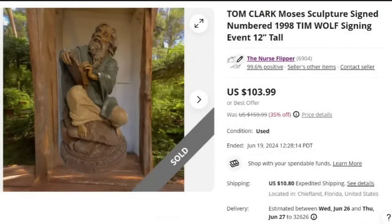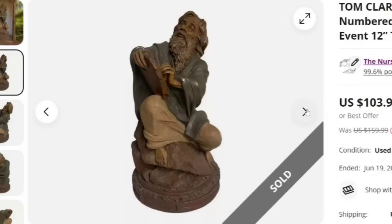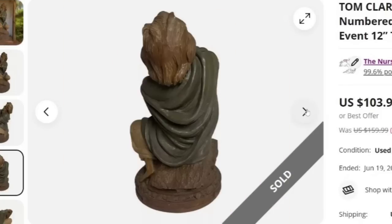Up next was another very, very fast sale. This one sold for a best offer I sent out of $93.49. It sold in 2 days as well. This is a Tom Clark Moses sculpture. It was signed and numbered, and I did put Tim Wolf signing event. I will show you why. I picked this up for $20, so it's about a $70 profit after fees. Two days, sold very fast.